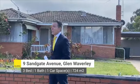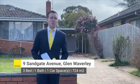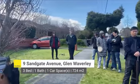Make no mistake, the owner wants to see a sold sticker up on that board in a moment's time or so, but to who and for how much to be determined by you now. Bidders and buyers, over to you. Fair and reasonable start is what I look for. Your bid or offer to get me underway. 9 Sandgate Avenue here in Glen Waverley.